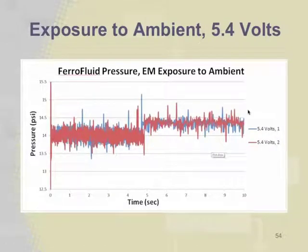Now here are our actual test results. What you're looking at on the left side of this graph is the case when the electromagnet is turned on, and the pressure change that we could get an accurate reading of was a pressure change within the air cabin. If you remember the picture of the test setup, we had ferrofluid in the bottom, approximately half filled, and on the top we had air. This is measuring the pressure change in the air.